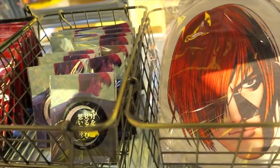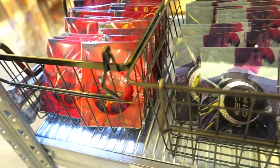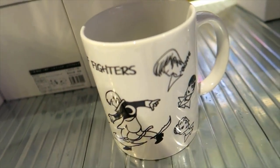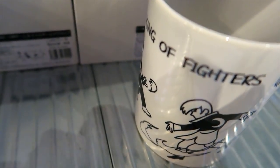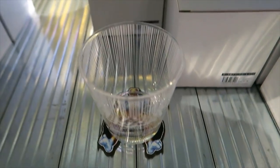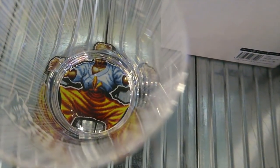And that, I believe, is like a coin purse. And there's some buttons that you can attach to whatever you want. And a cool King of Fighters mug. I like this because it's got Iori, Mature, and Vice, and then on the other side is Kyo. And I believe, you know, Daimon and Benimaru.